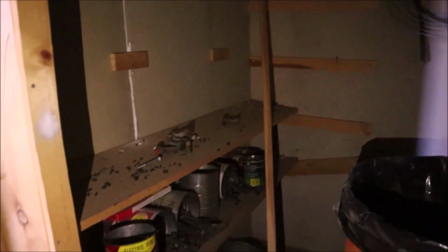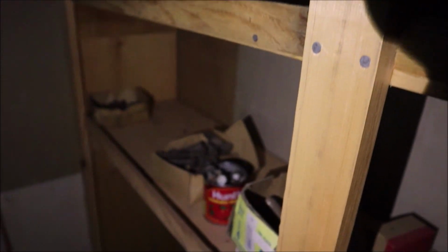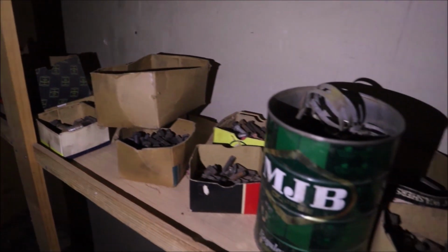So this was likely a tool room. Nuts and bolts on those shelves, washers, whatnot like that. On this one as well, just look at all the tools left behind. A lot of the time, all of this is removed. Shelving on this side as well. That window's boarded up. That's why it's so dark in this room.